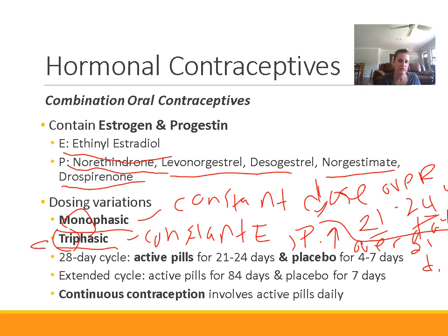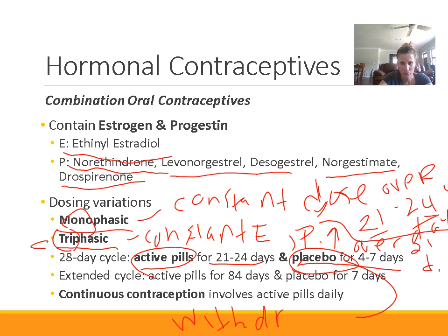Again, they're based off of a typical 28-day cycle. The active pills, active just means that there are hormones present in the pill. The active pills are typically taken for the first 21 to 24 days. And then placebo is taken for 4 to 7 days. Again, withdrawal bleeding. Withdrawal bleeding or menstruation occurs during that placebo week when hormone levels drop because the pills don't contain any hormones in them.